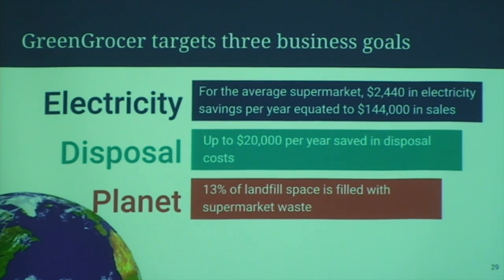As well as the third point, which is the planet. Each individual supermarket will be able to have a direct impact on the environment. About 13% of landfill space is just supermarket waste.